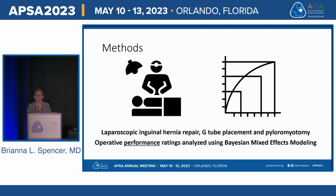We directed our focus to include procedures with an adequate sample of more than 40 observations. We focused our comparisons between sites for 3 procedures: laparoscopic inguinal hernia repair, laparoscopic gastrostomy tube placement, and laparoscopic pyloromyotomy. We used a Bayesian generalized linear mixed effects model to estimate the relationship between the number of practice-ready ratings that a trainee has earned for a given procedure and their 95% likelihood of earning a practice-ready rating the next time they're rated on that procedure.